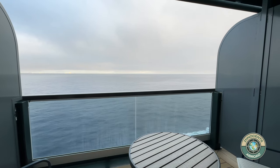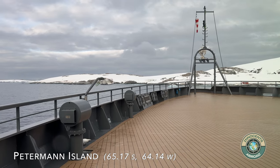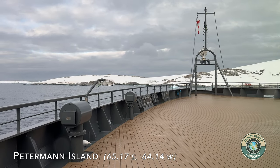Next, we explore Petermann Island. The next day, we arrived at Petermann Island, completely full of lovable penguins within a rather small area.